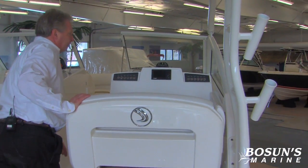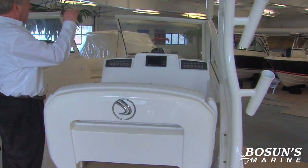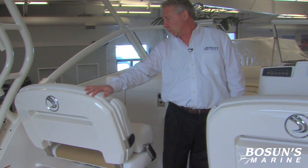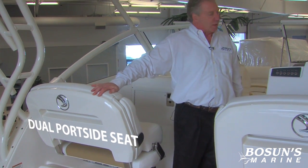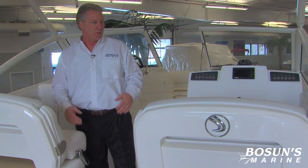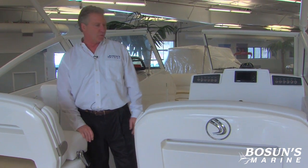You have one step up, which is going to elevate you to give you much more visibility when you're underway. Dual helm seat, dual port side seating for your guests. Both have bolsters, so you can run the boat comfortably whether you're standing or sitting or in a half-half position where you're leaning to run the boat.